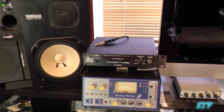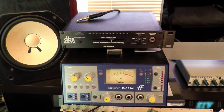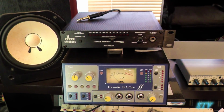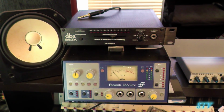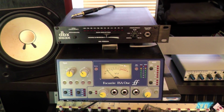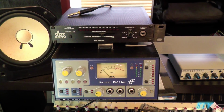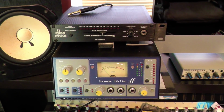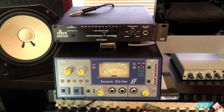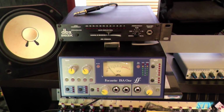And here we have the Focusrite ISA. Absolutely brilliant. The preamps are really good in the desk as well, but this gives a slightly different flavour. And they're a reasonable price as well. Don't be under the illusion if you go out and spend thousands on a preamp, a Neve or whatever, it's going to be any better than this. It won't be, I assure you. It's just different, that's all.